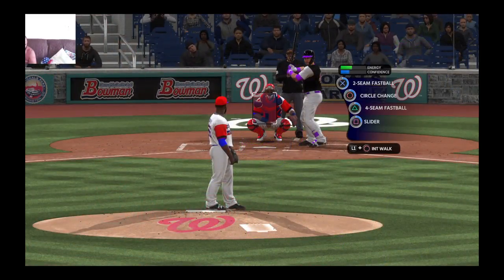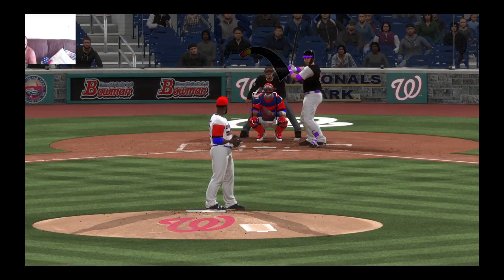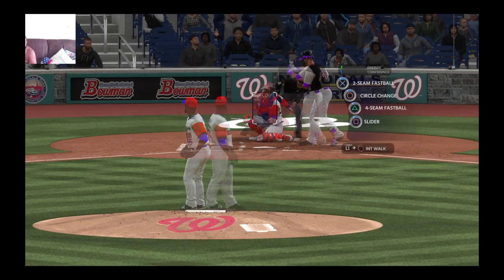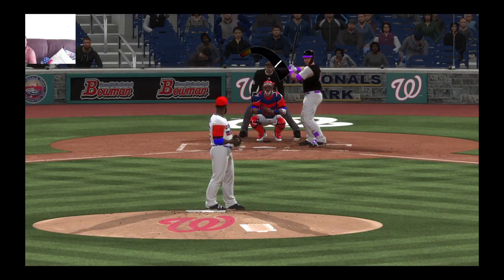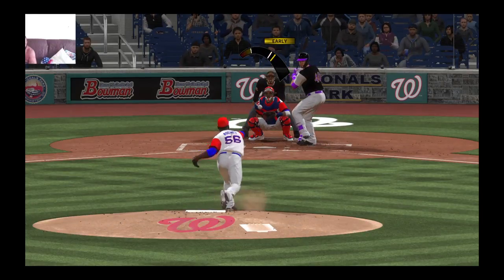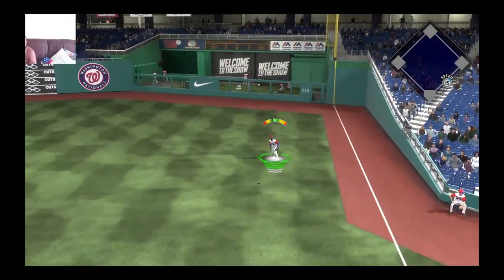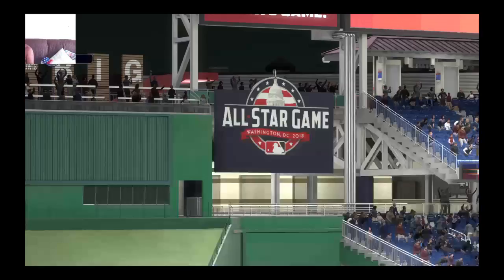Here's the catcher, Wilson Ramos. It was a fly out for him in his last trip. And that misses, ball 1. As long as you actually get it inside, that two-seam fastball running towards the hands is a really good pitch. Margot is there, and he'll make the catch to retire the side.